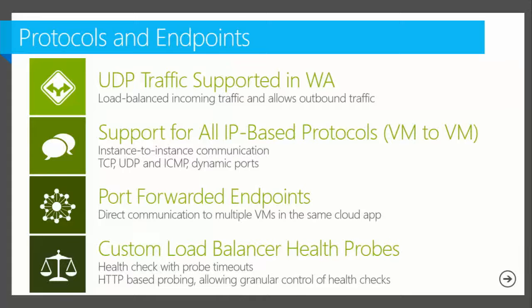So TCP, UDP, ICMP, anything you want there, you have full ports open, full connectivity to those machines within that cloud service. You have port forwarding, so you can select, as we showed with the SSH, a specific public port forwarding out to a unique port on the private machine. And so that's how we do SSH, multiple machines. Same thing goes on the Windows side, RDP. Every time you deploy a virtual machine, you get a different public port pointing into 3389 on the Windows machine.